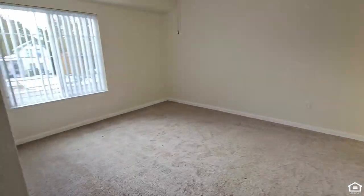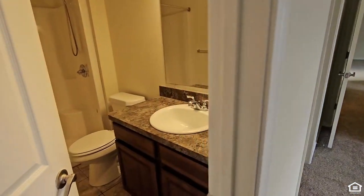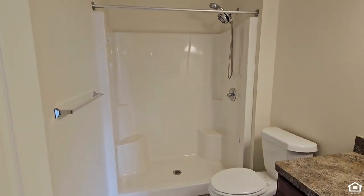The very end of the hallway will have the main bedroom that will include a huge walk-in closet, as well as ensuite that has additional storage and walk-in shower with built-in seating.